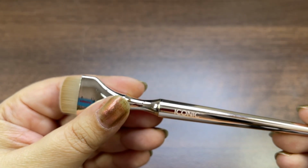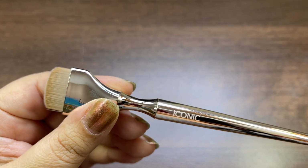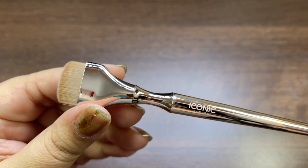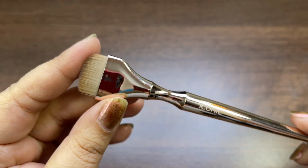So the contour brushes that I have for cream products, the first I'm going to cover is the one which is from Iconic London. This brush I got from the Iconic website only. I had it shipped and I paid hefty duty as well, so just be careful.